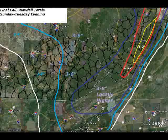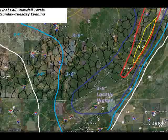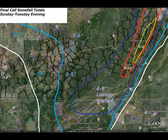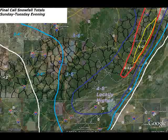Here's my final call map. Back towards Bowling Green, Kentucky, we're going to go less than 2 inches. I think Louisville, you're looking at about 2 to 4. Same for Lexington. Richmond, London, Moorhead, we're going to call 3 to 6 inches. Same up towards Huntington, West Virginia. Along the Kentucky-Virginia border, 4 to 8 inches.